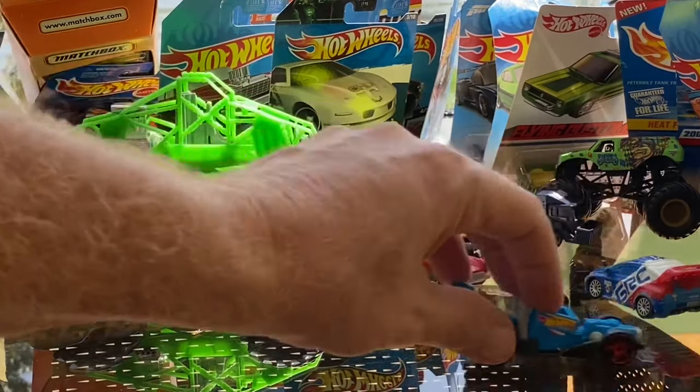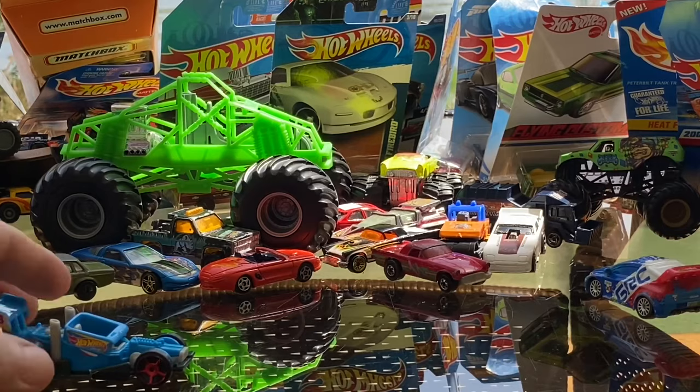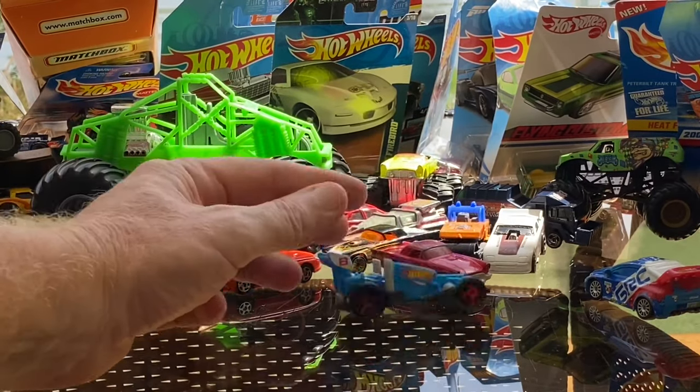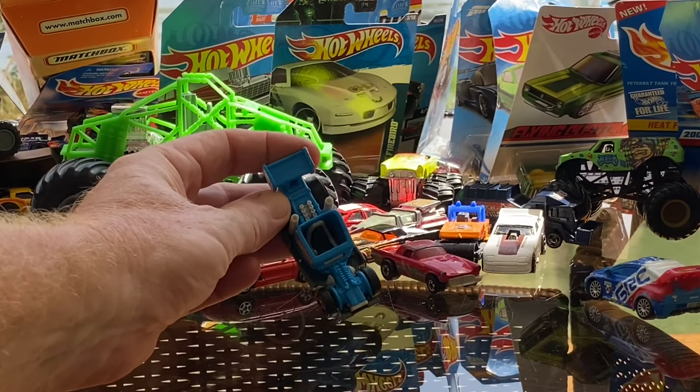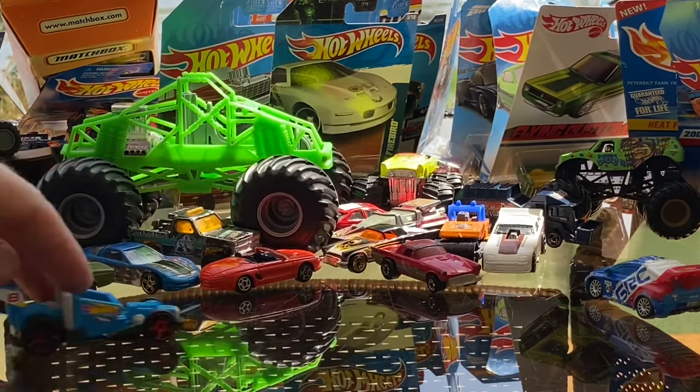And we have a bone shaker. Some hair on it. Nasty. Let's see. Oh, that's one of the things you put the little ride-in guy in, maybe? I don't know. All plastic car.